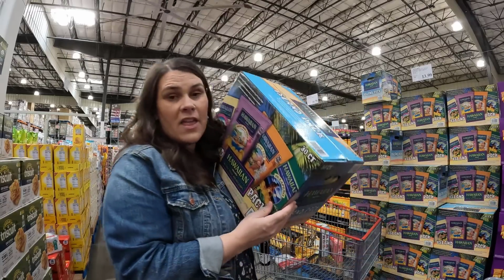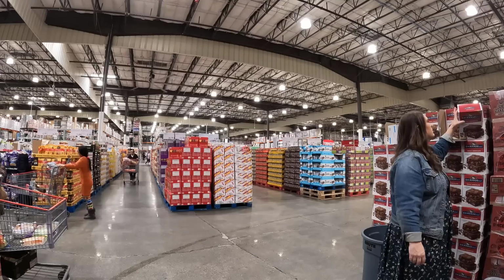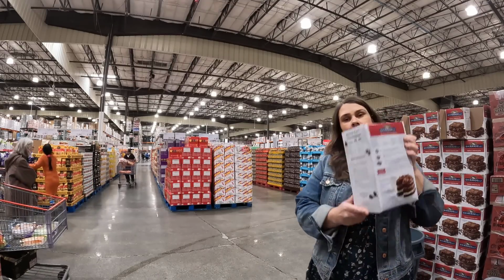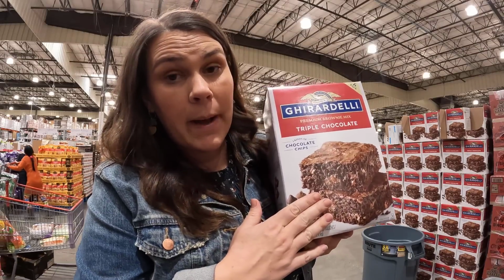So pretty. $13.99 for 30 bags of chips. These brownies are on sale, $10.99, so I'm gonna grab a box. My son Bennett loves to make those.